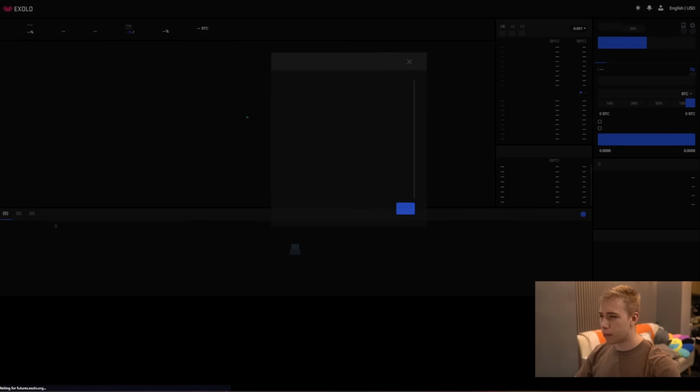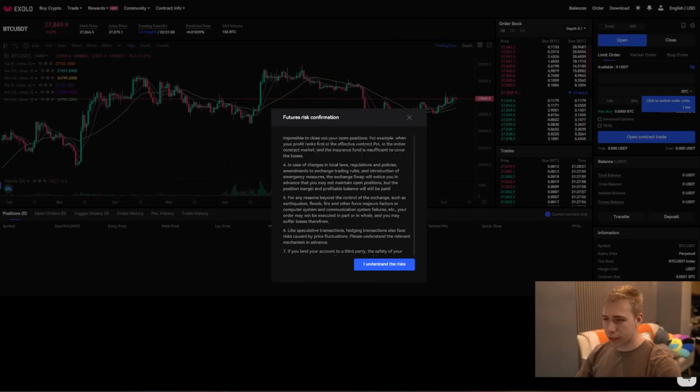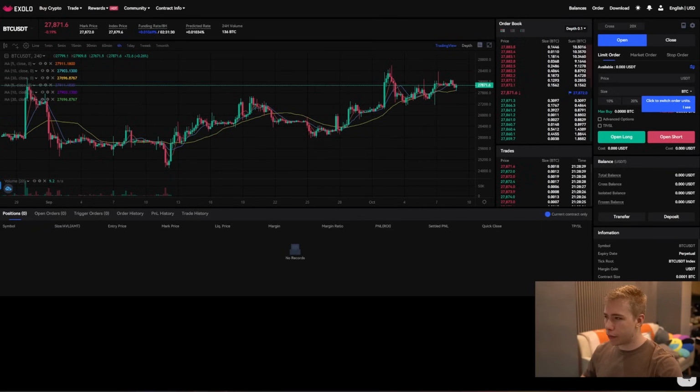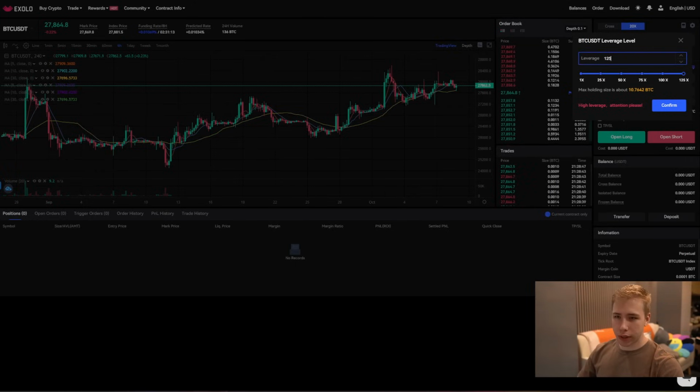So if you select mock futures, you get a pop-up to see the risk confirmation, understand the risk. You see the order book for buys, sells, the charts. You can use different indicators up there if you want to play with that. And if you use similar overviews, this one got you covered with everything you need. If you play with the leverage level in the top right corner, you can use 125x leverage. So if you know what you do, this might be pretty good for you.